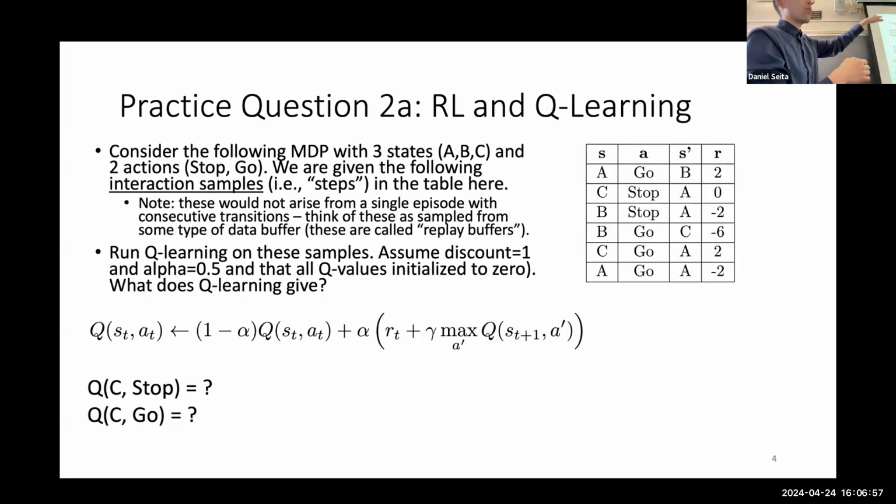The way to think about this is, imagine that we collected a lot of interaction data, put every single data tuple in a list or a buffer, and then we sample from it. If you're familiar with training deep neural networks, it's like randomly sampling data points for training, or doing some Q learning. That's what's going on here. So they're not from a single episode. Just think of these as samples from a buffer of data. Any questions on that technicality? That's actually a very important point.